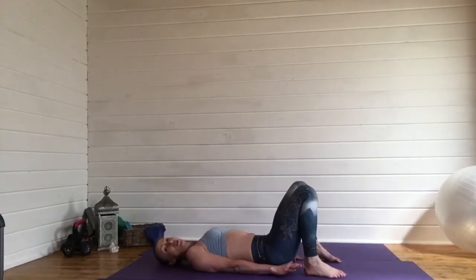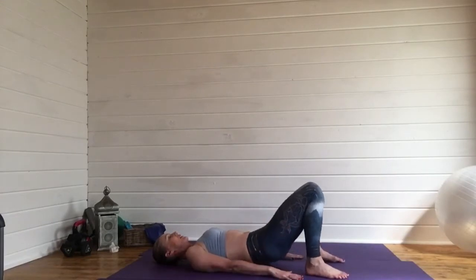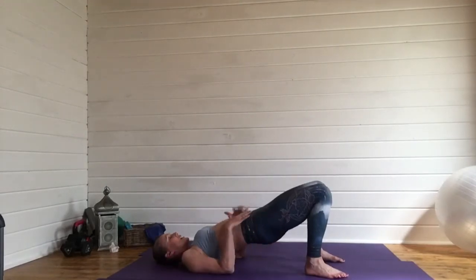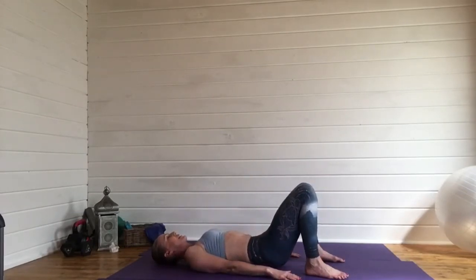Come down and lay on your back now. But start on the floor doing a bridge. As you come onto the floor, get yourself nice and comfortable, press your feet to the mat and begin to lift up with your bottom, not forcing how high you come up. Just get a nice feeling that you're lengthening through the body, and then roll your body back down again.